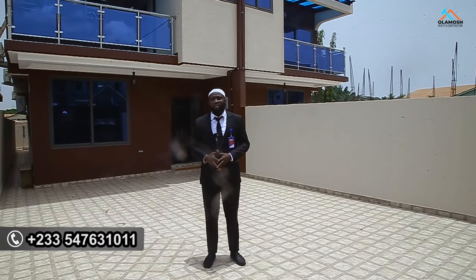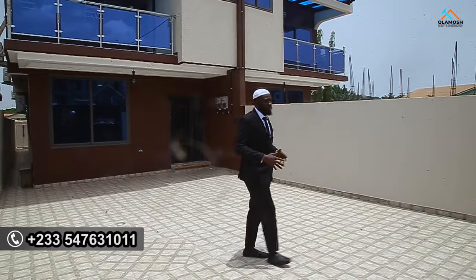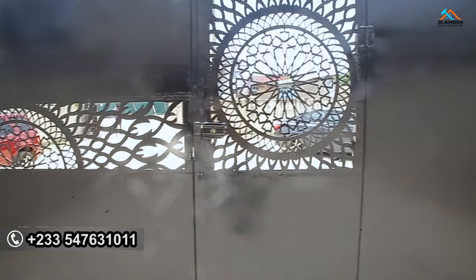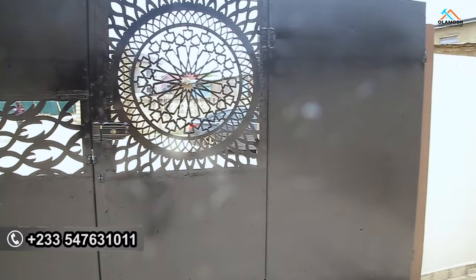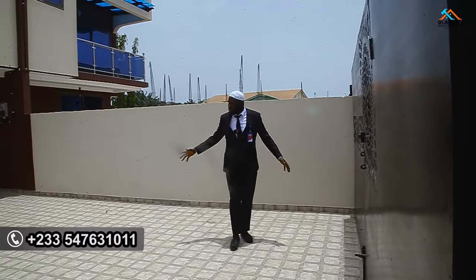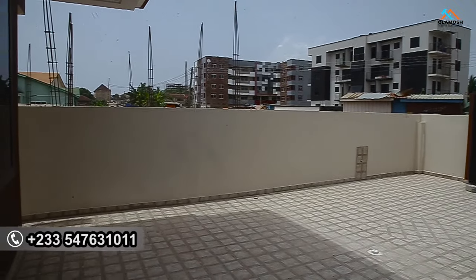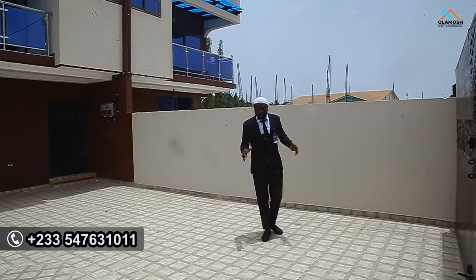Okay, let's get started with this house tour. So you are ushered in through this solid gate, very beautiful and black in color. You are having a very spacious compound, which can take between 2 to 3 cars. And the compound floor itself is tiled, which is very okay.